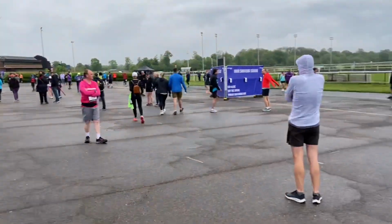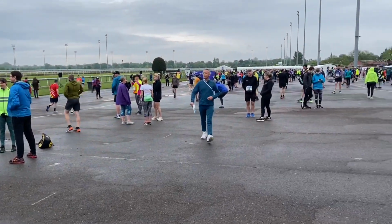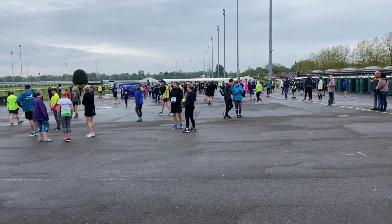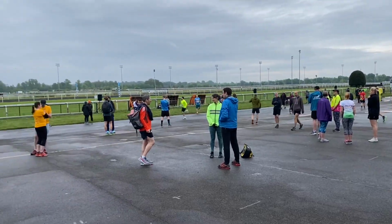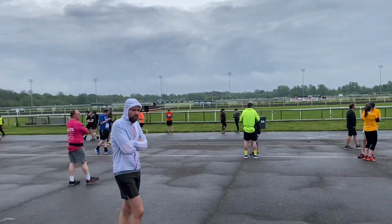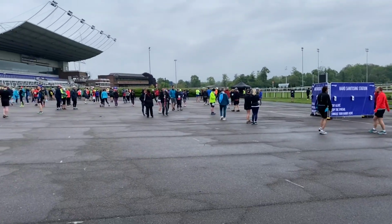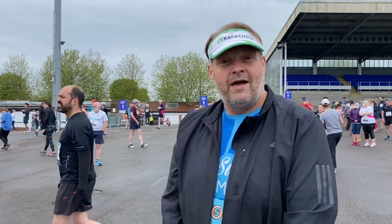I think this is all right. There's plenty of space. I think, if this is the sort of format that races have to happen in now, there's just going to have to be fewer entrants per race, isn't there, and allow for that space. But we'll see, because if the results of this are that mass runs are okay, then we might see some normality return.